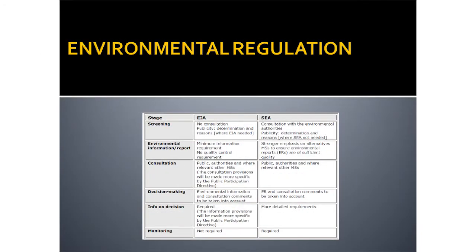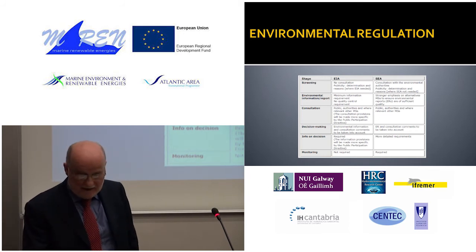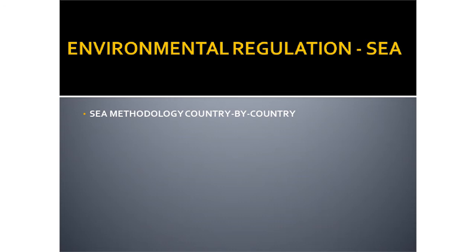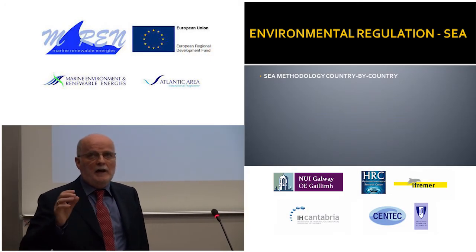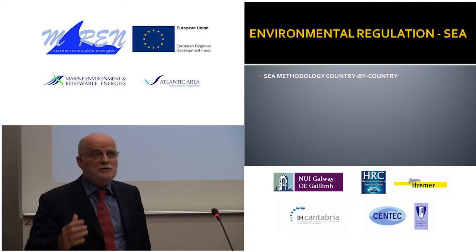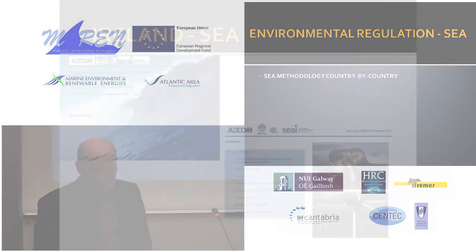If you look at the different stages associated with carrying out SEA or EIA, these are the various stages. It's well documented that each of these stages needs to be addressed at a different level, both in SEA and EIA. When you come to implementing a directive such as SEA, the European Commission does not say specifically how to implement it country by country. So each country interprets it differently, and we then develop different SEA methodologies.